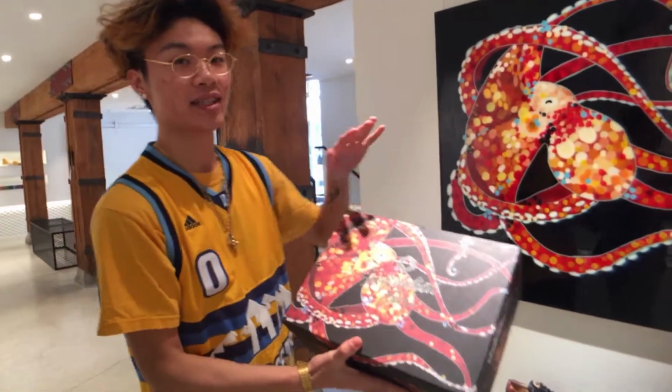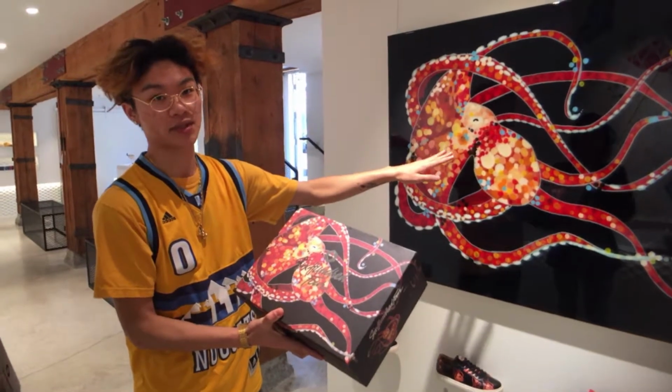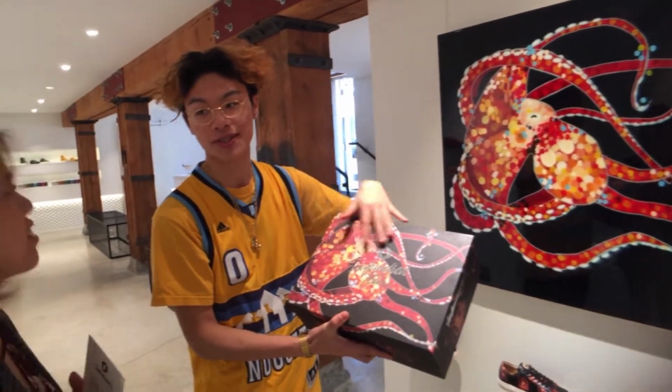Because we're really into sneakers and art, so we can't give everyone the original piece, right? But we still want people to take home a little part of the art, so that's why we also print all the artwork onto the shoes.